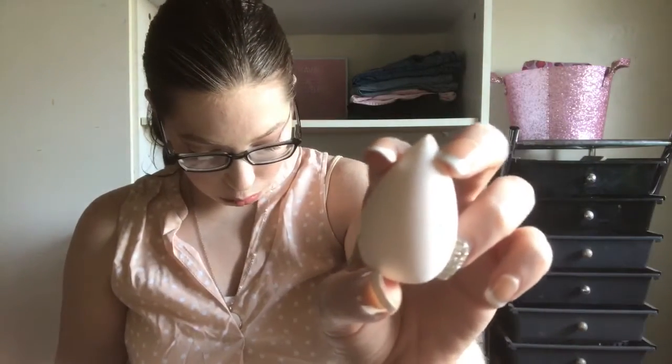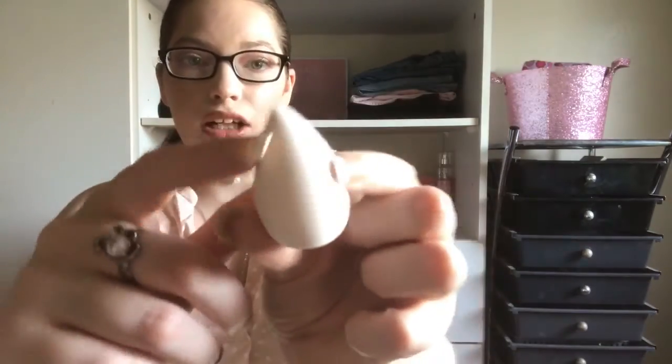So here's what this little sponge looks like. This is called a detail blender sponge. It says the small sponge is perfect for blending out color corrector and concealer under the eyes, around the nose and mouth, and over any blemishes for a perfect base before applying foundation. The tapered end is ideal size and shape for under eyes, while the rounded bottom will blend out color corrector or concealer around the face effortlessly. So this for the under eye section, and then this for anything else to blend out. That is super nice. They feel very nice and soft.